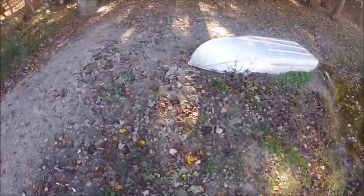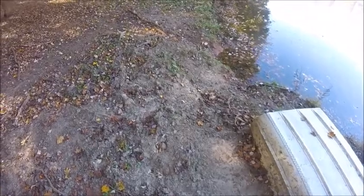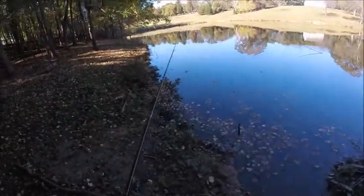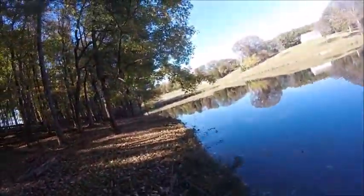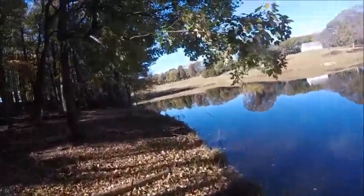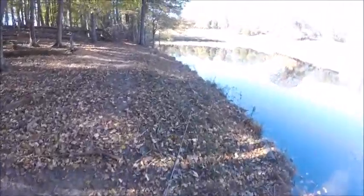Alright, scratch that. Not taking the crappie rod. Caught one on the worm. So, I'm gonna start walking, covering water with the worm. The old Zoom 7-inch black trick worm. Texas rig with I think a 4/0 wide gap red hook.